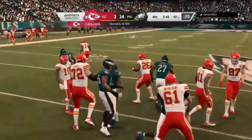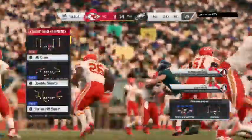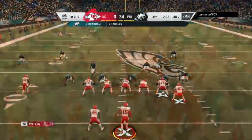And they're going to get him behind the line yet again as his nightmare afternoon continues. That one a first down pickup of 8.